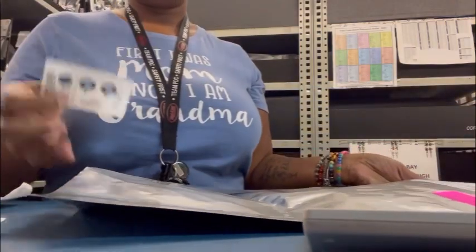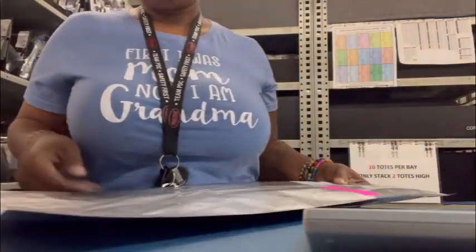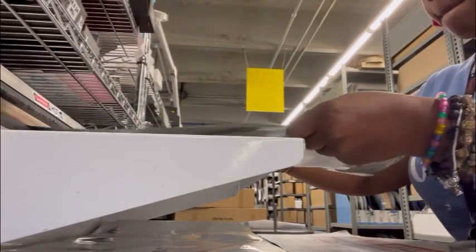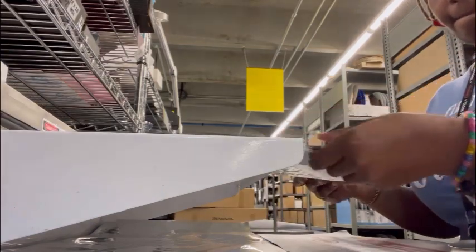So those parts that we put in there, that card, the HIC card, and the desiccant, I can't even say it properly. Anyway, put that in there to keep it from getting wet, just staying dry. Remember, it's moisture sensitive parts. And then we put it on the heating label thing there. I don't know what that's even called, but it seals the bag.